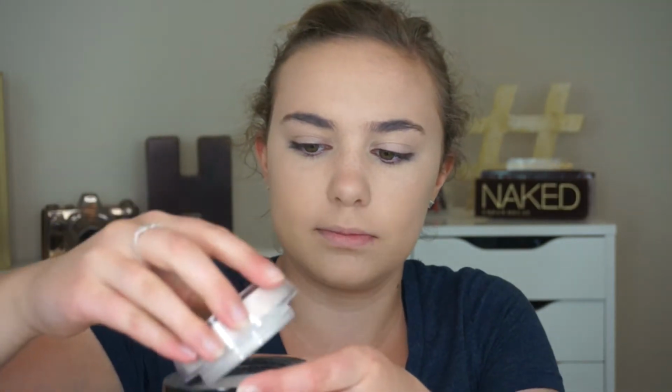Isn't that crazy? Now I'm just going to take my number 7 loose setting powder. I feel like I've been hearing more people talk about this. I got this and I didn't even know much about it, but I just picked it up. And I'm not a big loose setting powder person. I don't bake a lot. I'm not that high maintenance, but not saying if you do bake, you're high maintenance, whatever. But I'm gonna bake a little bit with this. I've been hearing good reviews on this, and I've had this for a while.